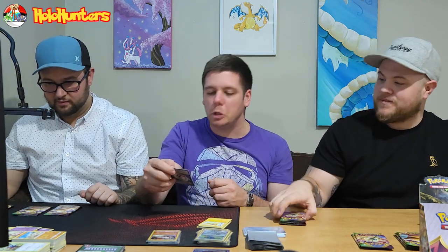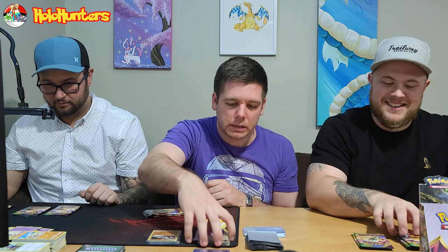Alright, so. Have we come across a Vaporeon yet? No. Got the Flareon. Kind of annoys me a little bit. I want one. Give me. I love Vaporeon. Vaporeon is a beefy, beefy girl.